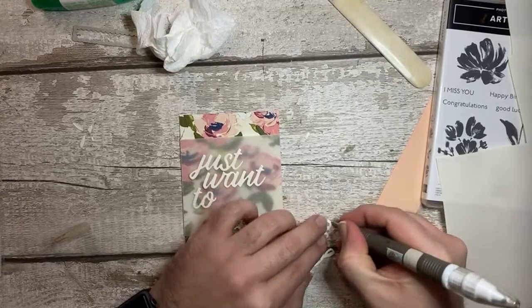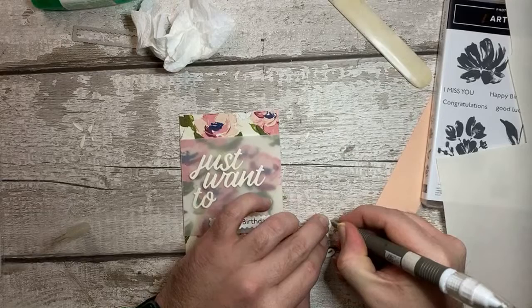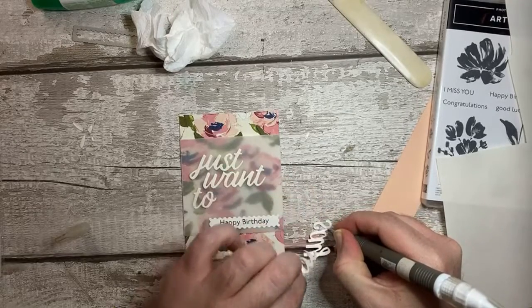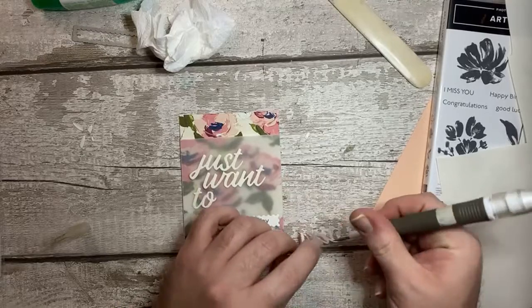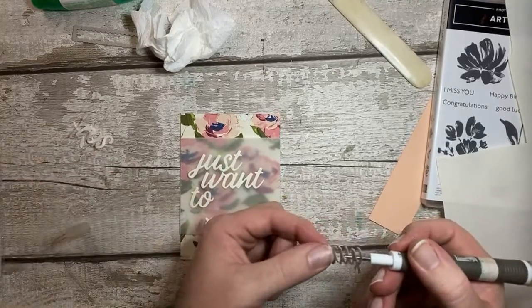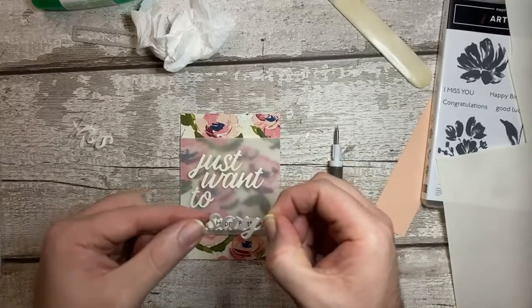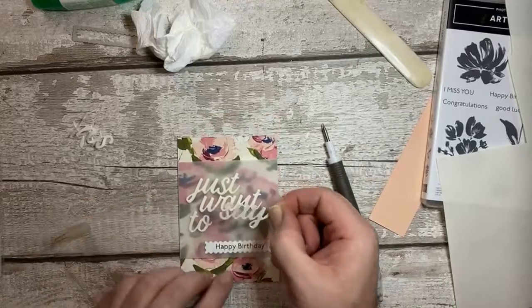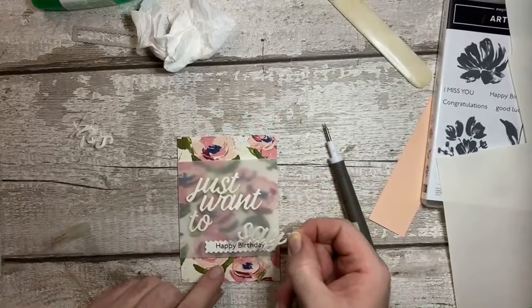And then the toughest part is getting this backing paper off. So you just pull the backing paper off of this. And then we can start to pop this in. So I'm just going to bring this down a little bit closer to me.